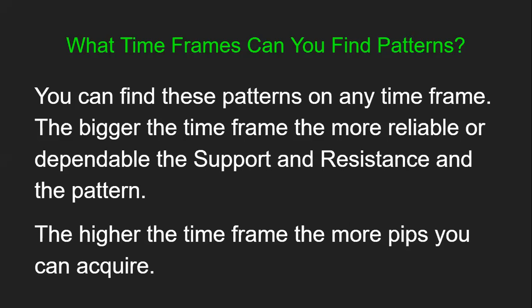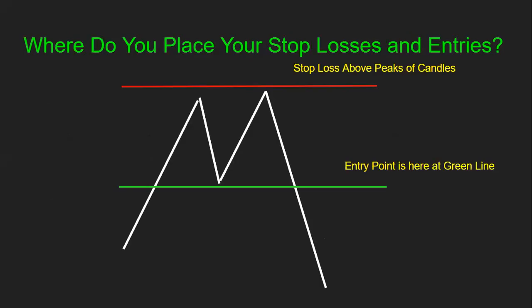And what we do is we trade in between that high and low price. That's all support and resistance is. Of course, the higher the time frame, the more pips that you're going to acquire when you're looking at these patterns.